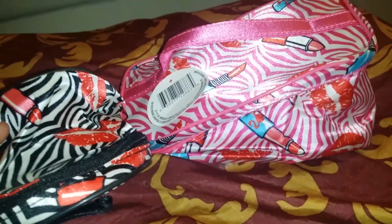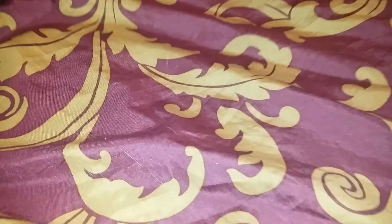And then I found these cosmetic cases by Sassy and Chic. Let me see if I get those up. Okay, this is what they look like. And I've got two of them. I went shopping earlier before work, so that's why these are all flat. And I picked up two. Although I saw some people haul these, and so when I saw them, I got really, really happy about that.